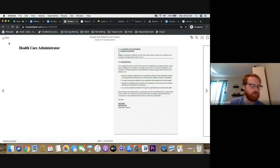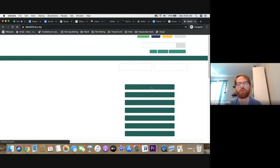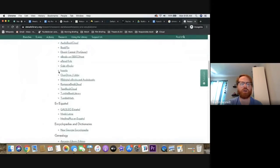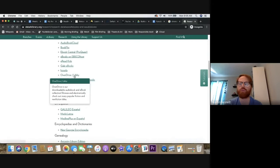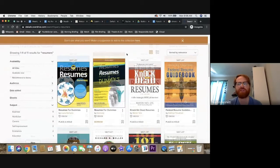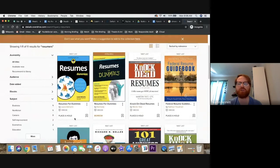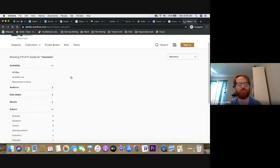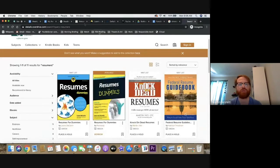Now, after Hoopla, there's still more resources you have with your library. I'm going to go back here to DeKalbLibrary.org, research databases here. Under ebooks and e-audiobooks, you can also use Overdrive, where you can find resumes and cover letters. So we do have other resume books. Like I said, though, these are digital copies we've purchased, so there's a chance there may be a wait list and you'll have to place a hold on them. If it does say available, just sign in with your library card and PIN number, and you'll be able to borrow the book.